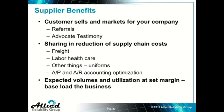Certainly we can optimize freight. I've had examples where they got advice on health care options from Cargill in certain areas. I had a share in different select supplier agreements together, making a trilateral agreement. One area was in just personnel uniforms. You can certainly streamline accounting and make it less costly there. And I think the last one is that you can always expect a baseline volume that you can set margin at and baseline your business and keep the doors open even in bad times.